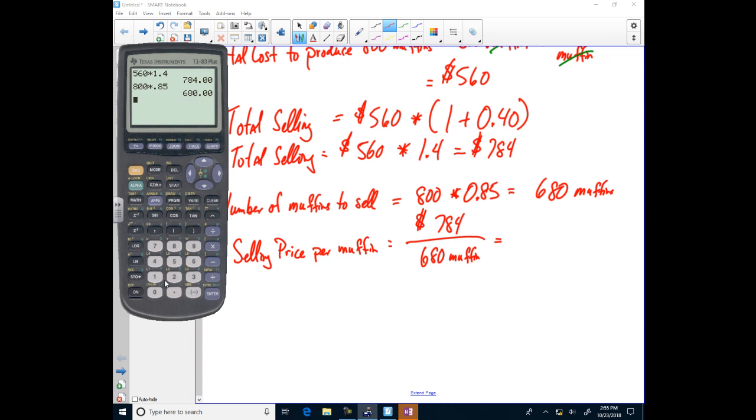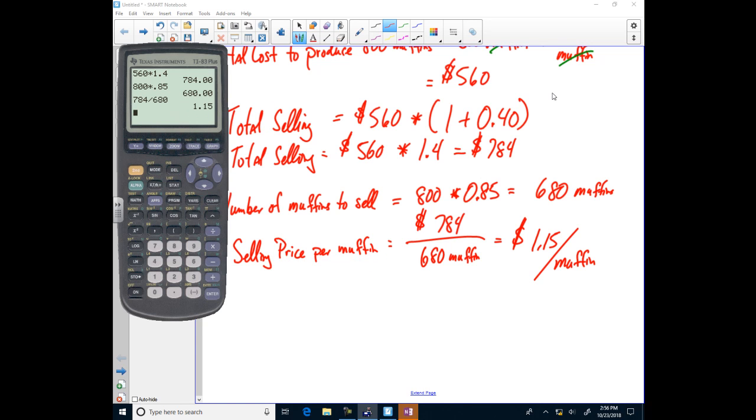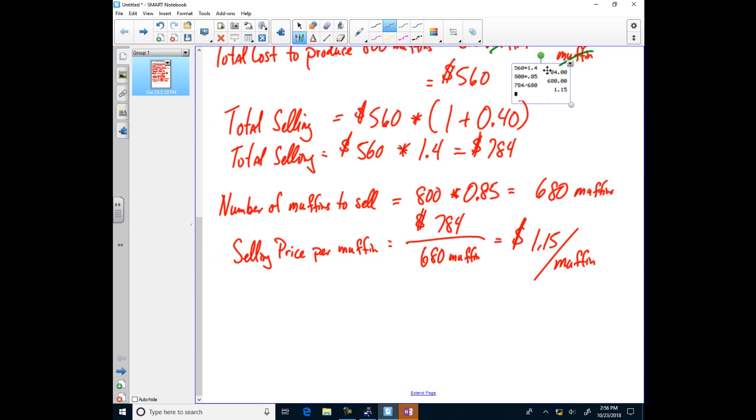So now, divide 784 by 680, and boom, you get, so it's going to be $1.15 per muffin. And let me copy this. Can I stick it up here in the corner?